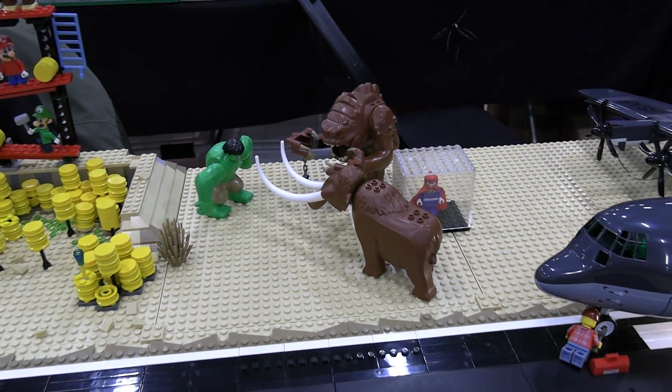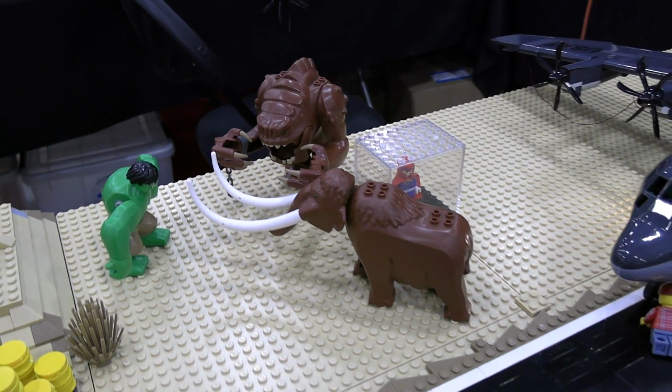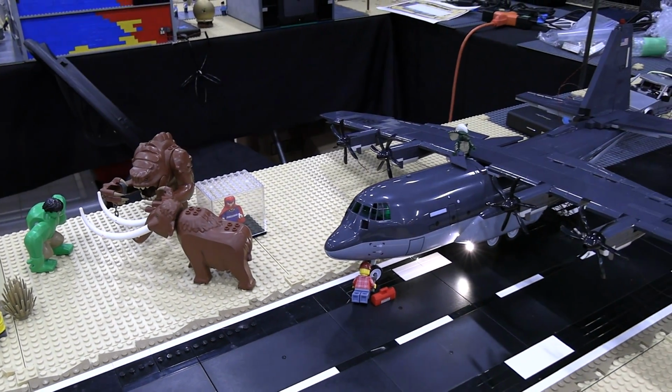I just like the Rancor. I'm sorry, but he's my favorite. I put him out at every show, and I let my son figure out where he needs to go, and he usually fights the Hulk or something.